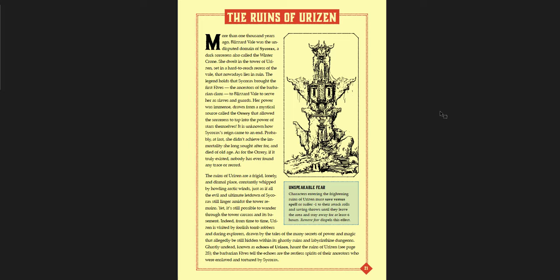This is the map of the setting. It's a great map. I really, really like it. And it has a lot of really flavorful names, flavorful ideas.